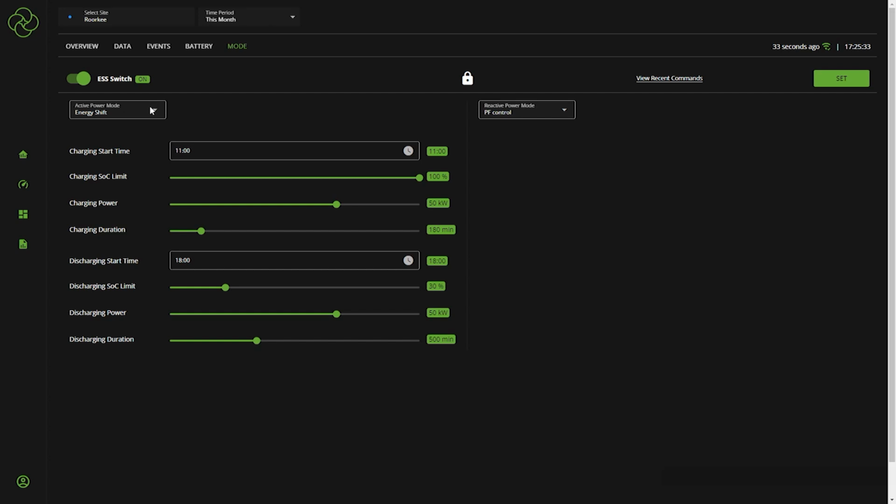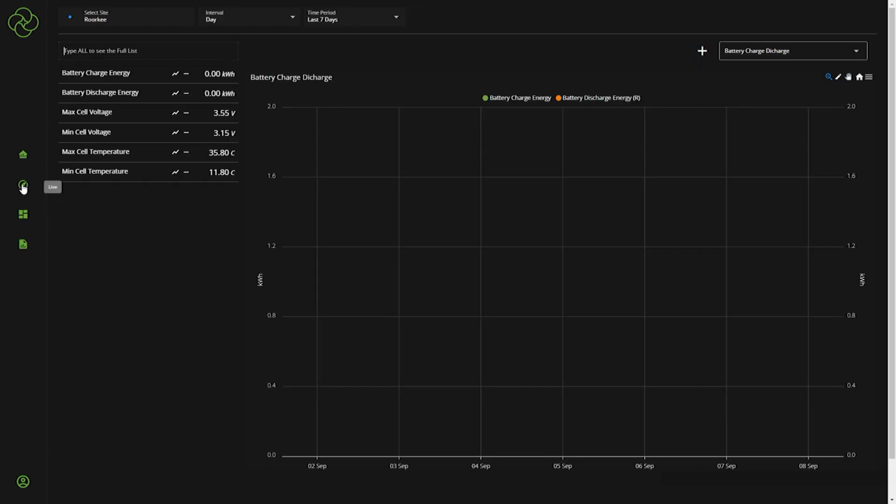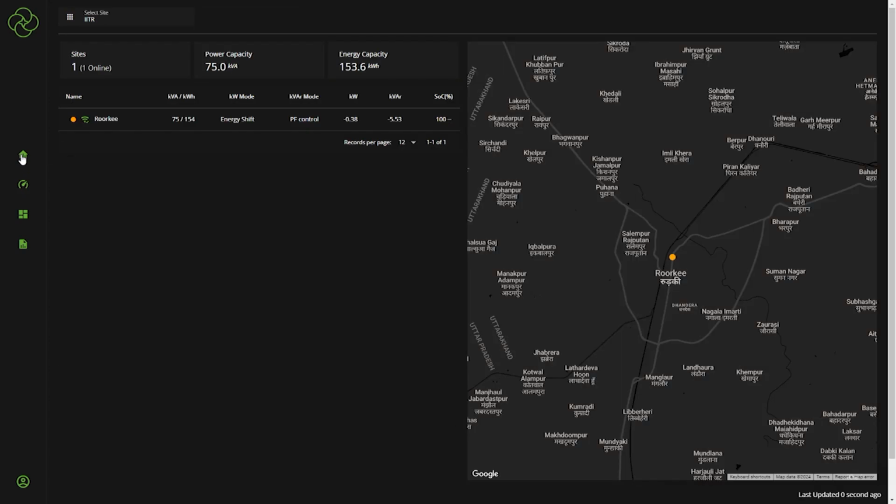Finally, in the mode section, you can select the operating mode for the battery energy storage systems, similar to the option available on the HMI screen, but with the added capability to perform or change settings remotely. These data and information are essential for research purposes. There are many more features and details to explore in this interface, but due to time constraints we will limit our discussion to this overview.